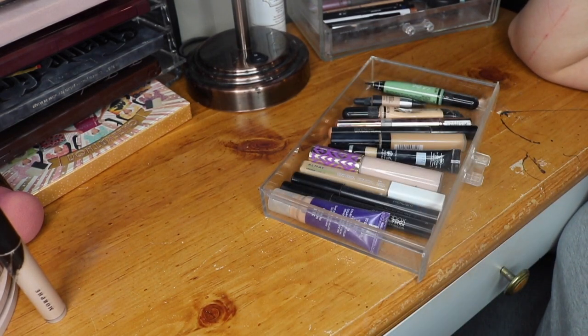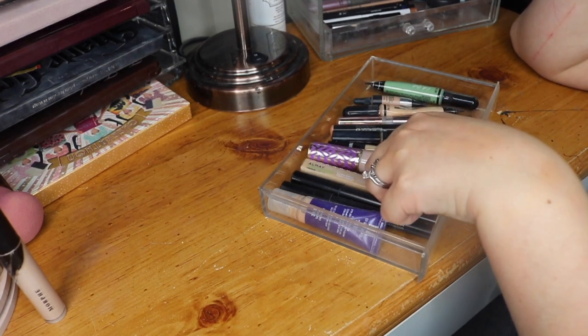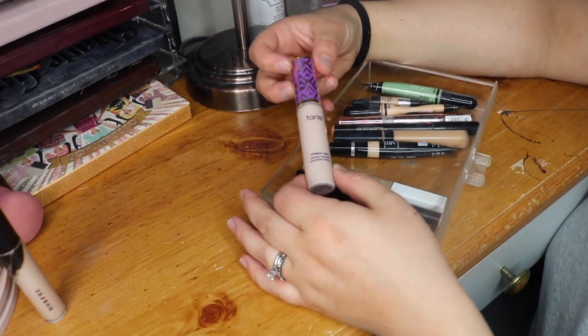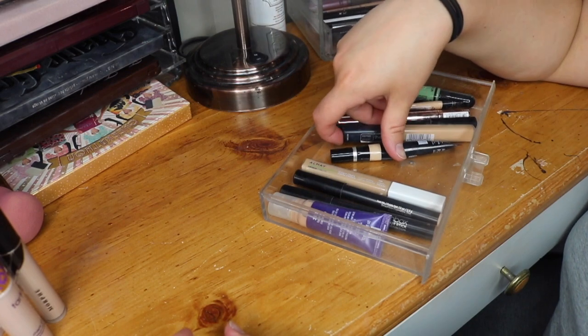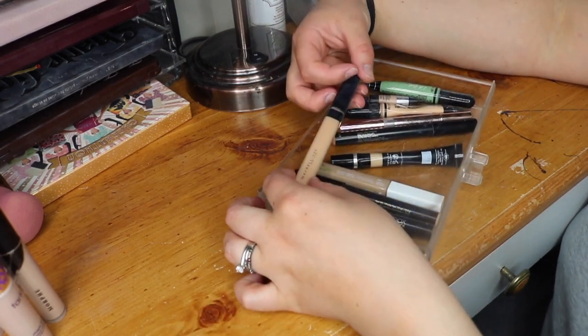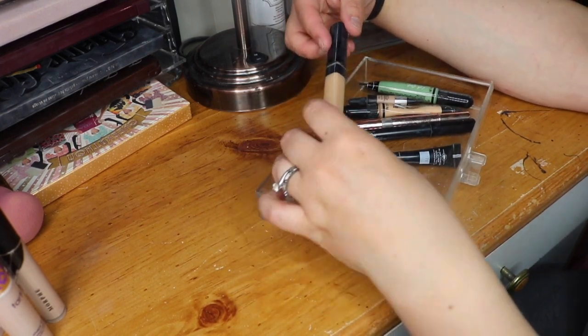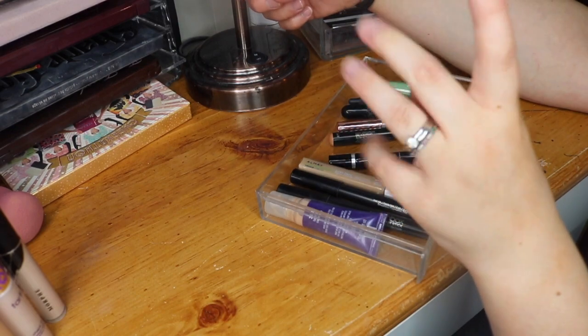I can definitely get rid of some stuff in here. Jumping out at me, I know I'm going to keep the Tarte Shape Tape. This is one of my favorites, so I'm going to hold on to that. Same with the Maybelline Fit Me mascara, Maybelline Fit Me concealer, and this is one of my newer concealers, so I'm going to hold on to that one.